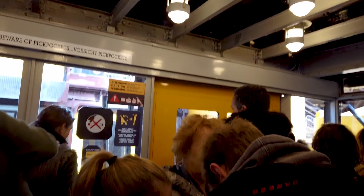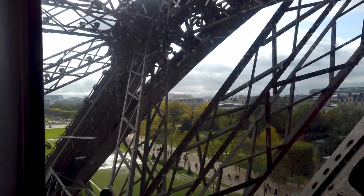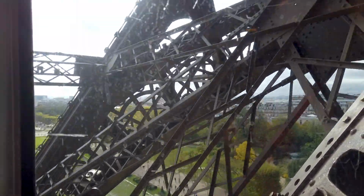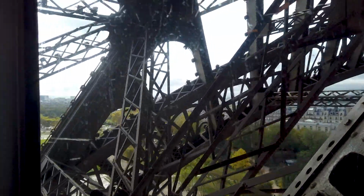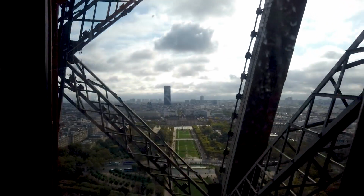But once you're at the front of the queue, it's pretty crowded and you'll be waiting a while to actually go into the lift. But once you're in the lift, it's actually quite a pleasant ride up. The views from the lift are actually quite nice, unless you're scared of heights, then it's probably not a good idea. It's actually kind of cool to see the lift level out, which is pretty awesome.